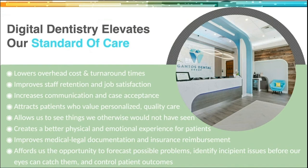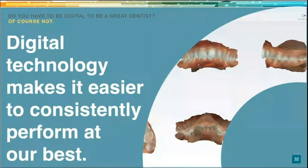Increases communication and case acceptance, of course, with patients. It really attracts patients who want a personalized experience. It allows us to see things we otherwise would not have seen. It creates a better experience for our patients. It improves, of course, our documentation and insurance reimbursement. And it really affords us the opportunity to forecast problems, identify issues quicker than we typically would have, and really control our patient outcomes. So do you have to be digital to be a great dentist?